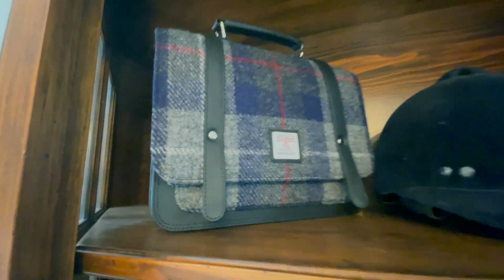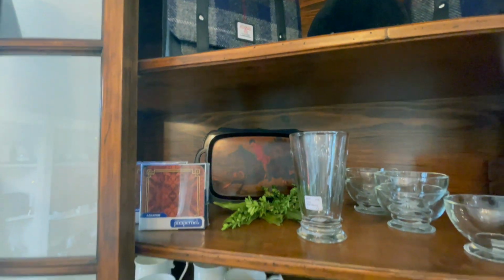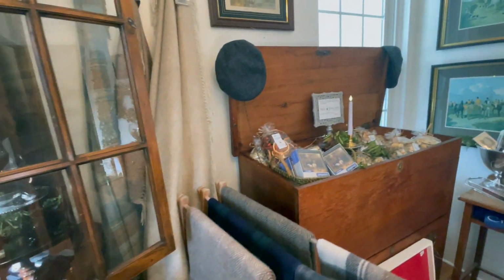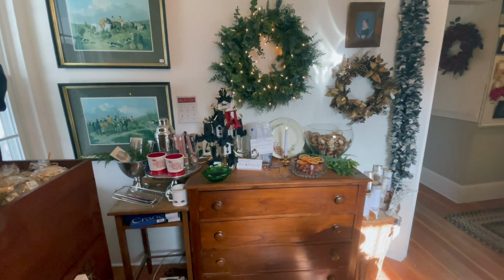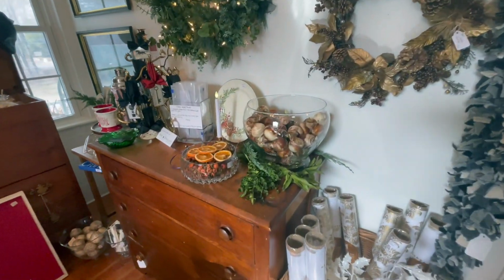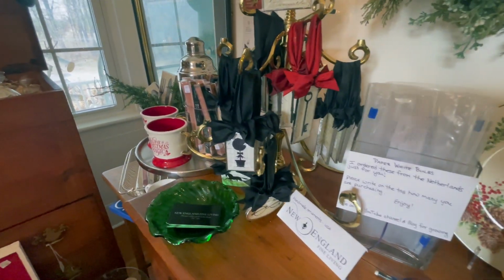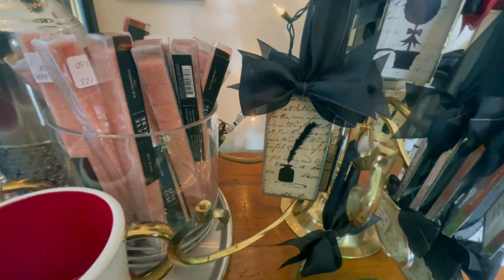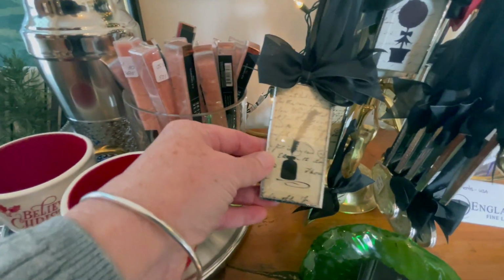Paris Tweed. There's some paperwhite bulbs. How fun.